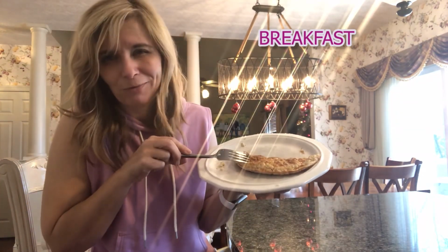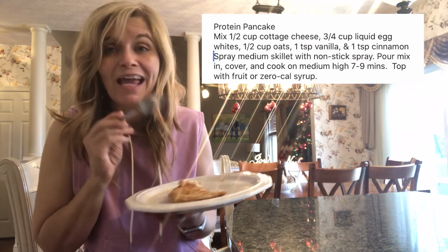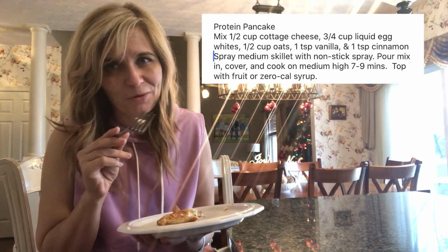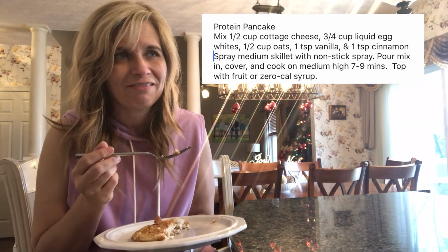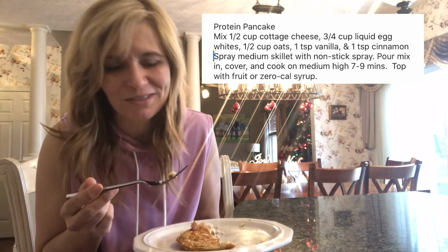Meal number one. I'm like three-quarters of the way done. This is my protein pancake. I'm going to pop the recipe up here. It does not have protein powder in it. So if you're like, I don't want any protein powder, it does not have protein powder in it. Many people make their protein pancakes with protein powder. I don't typically like the texture. I think they're kind of like a Frisbee. I don't want to eat most of them.